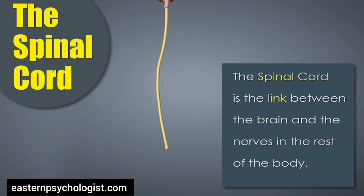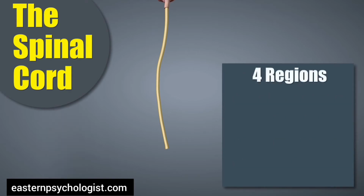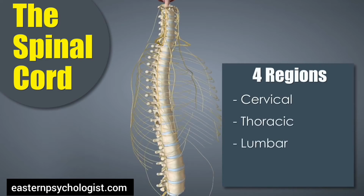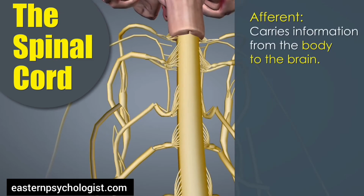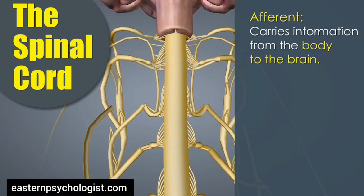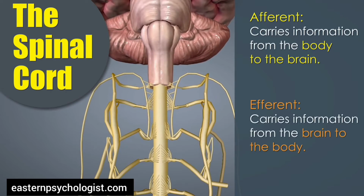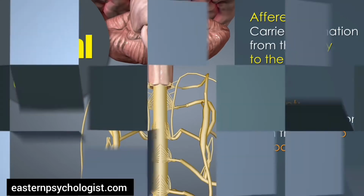The spinal cord is divided into 4 different regions: the cervical, thoracic, lumbar, and afferent and efferent spinal nerves, which merge to form the peripheral nerves. The afferent spinal nerves are responsible for carrying information from the body to the brain, and the efferent spinal nerves are responsible for carrying information from the brain to the body.